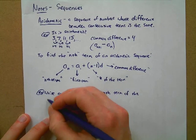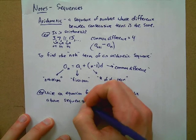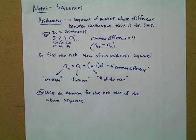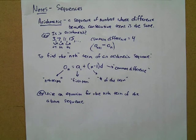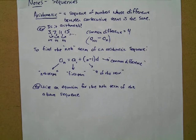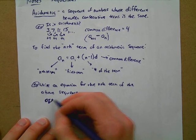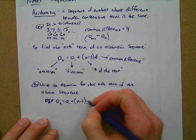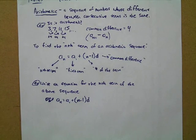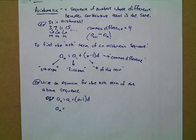Okay, so let's use this sequence from up here that we just talked about. Again our formula is a sub n equals a sub 1 plus n minus 1 times our common difference. So we're writing an equation for the nth term. We don't know what it is, so that's what we're going to leave that. That's like our y basically there. What's our a sub 1 in this case? 3, right? It's the first term. Yep, 3 plus, and then n minus 1.